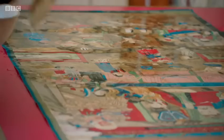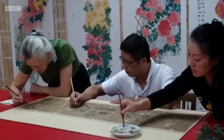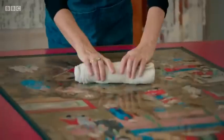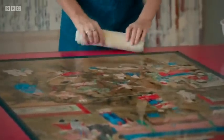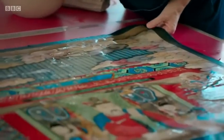The first time I used this, I had a master who was standing over me telling me it was all right. Hot water on Chinese paintings is all right, because I questioned the hot water, because it's not something that in the West we tend to do with our paintings. I wouldn't do this with a Rembrandt. The paper that the painting is actually painted on is very, very thin.